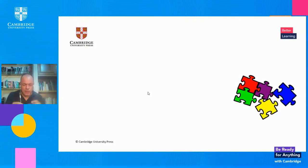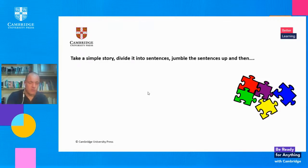And then the students have to look at it very carefully and together put the text back together. And this could be done as a dictation. And I'm going to talk you through how you would do this activity. So you take a simple story. It doesn't have to be a story, it can be a text of any kind, but stories work well. You divide it into sentences and then you jumble all the sentences up.